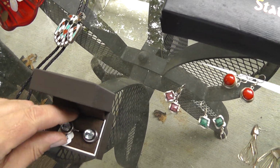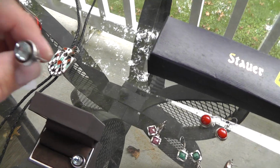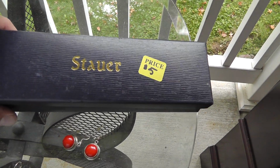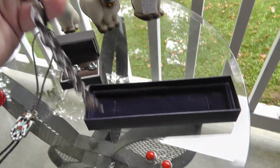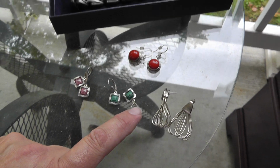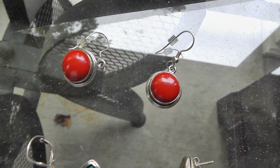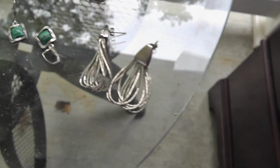Topaz earrings. They were paid $26 for those, but really nice sterling and topaz. Great deal here. $5 on the bracelet. Nice heavy sterling, made in Italy. Some earrings. These were $25 for the 4 pieces. Little red, I want to say coral, but kind of big. These are Israel, both of those, and the little dangle ones.